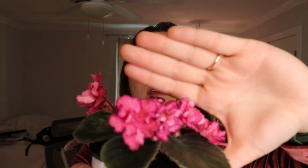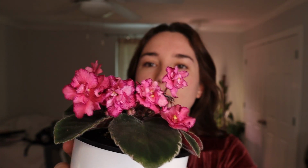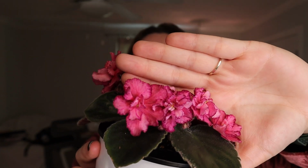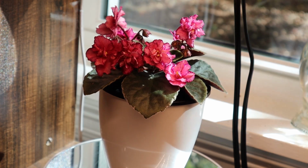Okay, next is a large standard, and it is called Cranberry Sparkler. And it is just completely covered in blooms. And it's just a really happy violet. So if we take a look, I wouldn't call it a fantasy because it's not, but it does have a nice little border. I don't know if you remember King's Ransom, but King's Ransom had a border. Now this one's a darker border, if you can see that. And it's just really pretty. It has these nice dark leaves.